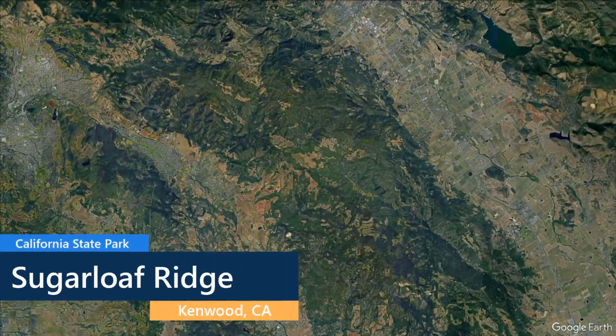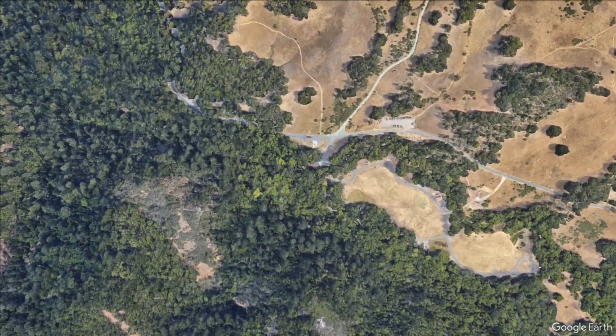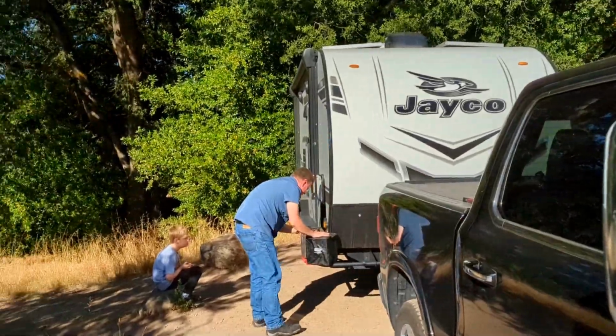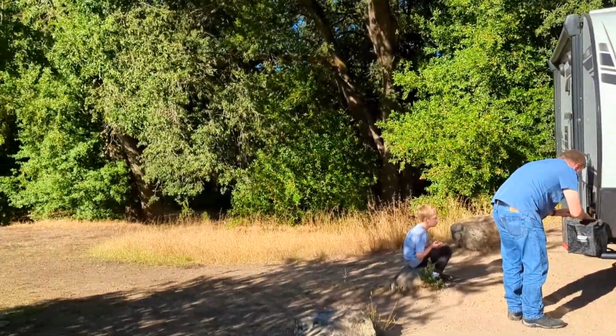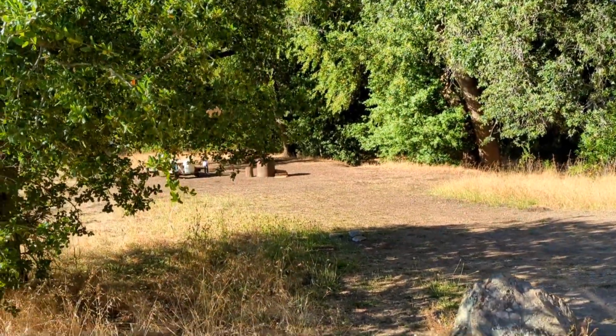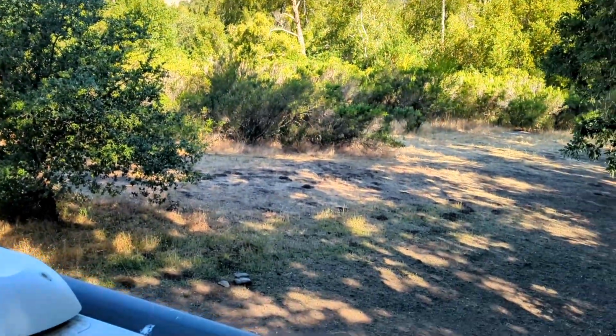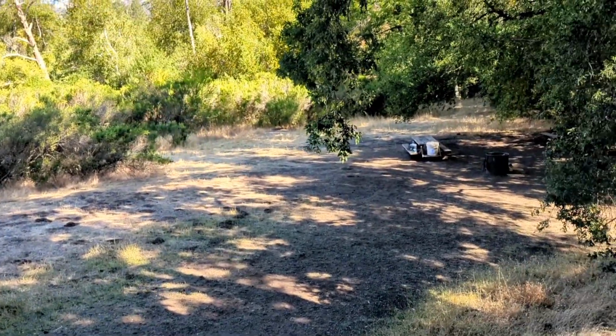Now, when we went there, we got a premium site. It was a little bit more expensive than the regular site, but definitely worth it. It was a massive site, definitely the largest site that we have ever stayed at in a California state park, but also possibly the largest site we've ever stayed at ever.